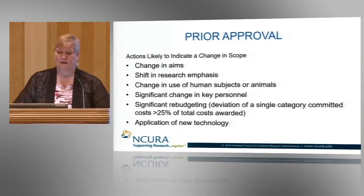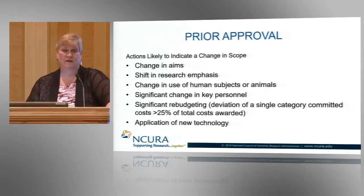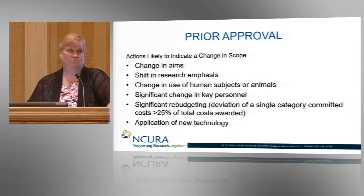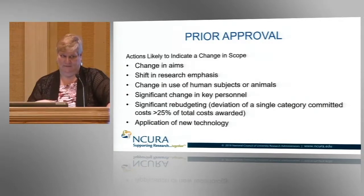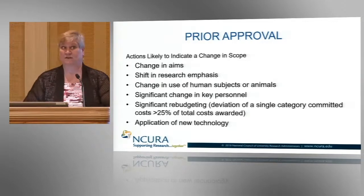Correct. A significant change in key personnel. Again, this could be going from multiple PI to single PI, or your co-PI got mad at the PI and decided, I don't want to work with him anymore, so the PI wants to name a new co-PI. Well, if that co-PI's research is not really what is supposed to be done with this grant, is that a change in scope?